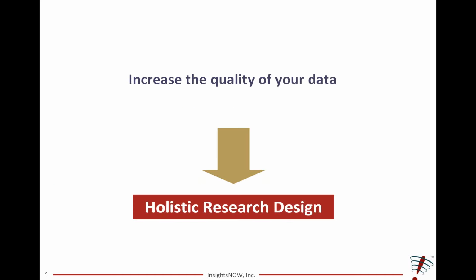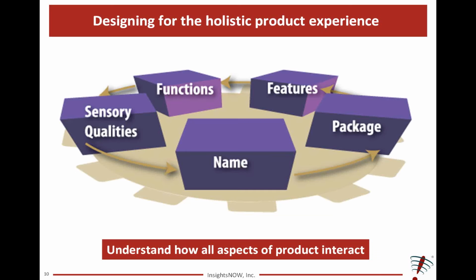Let's start with increasing the quality of your data. This can be accomplished through holistic research design. By holistic, I mean understanding the impact of the whole experience that a consumer has. Applying a holistic research design allows you to understand the interactions between all aspects of your product and its use, which increases the quality of your data over having research designed by bits and pieces, one aspect of the product at a time. Now, there's 3 basic models of holistic research design.